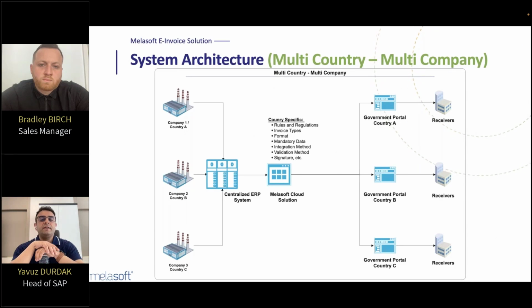And finally, we have the multi-country, multi-company case. As I said previously, if you are a global company acting in different countries, and you have a centralized ERP system, our centralized Melasoft solution, a single cockpit solution, can be used. Depending on the company selected, the corresponding XML file is created according to the corresponding country's specifications and submitted to the tax authorities of that country. So the single cockpit can be implemented.